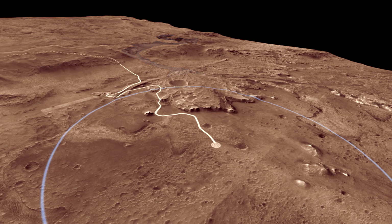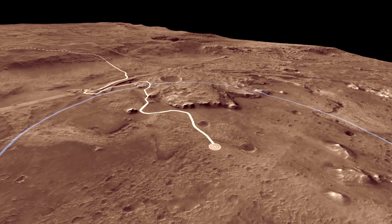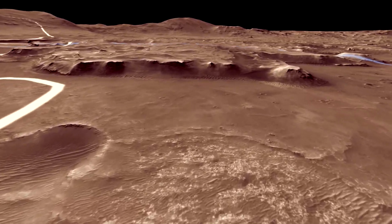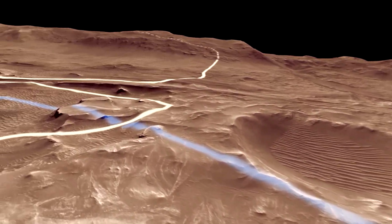As the water entered the lake, it slowed and dropped the sand and mud it was carrying to form the fan-shaped delta. The white line is a path the rover might follow in its first 2 years, called the prime mission. During this period, we use the rover science instruments to analyze the lake sediments. After we explore the delta, we hope to investigate the shoreline of the former lake.